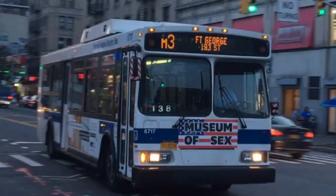Next stop, Manhattan Avenue and West 113th Street. This stop is Manhattan Avenue and West 113th Street. Next stop, Manhattan Avenue and West 116th Street. Transfers available to M7 and M116. This stop is Manhattan Avenue and West 116th Street. Next stop, Manhattan Avenue and West 121st Street. This stop is Manhattan Avenue and West 121st Street.